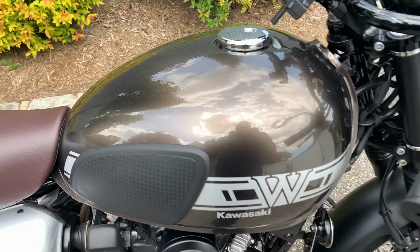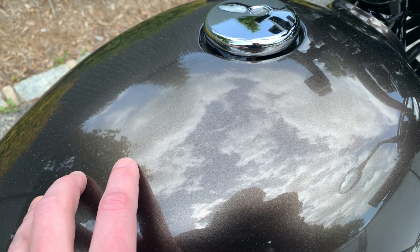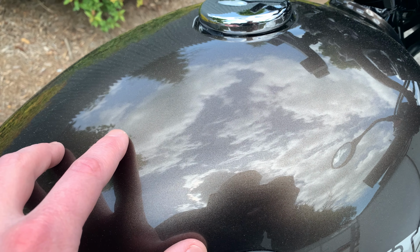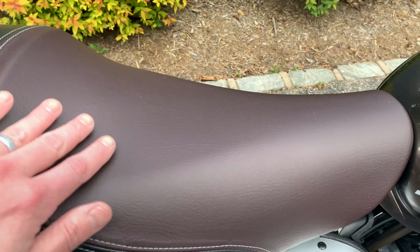The quality, the fuel tank. This is like a Galaxy Brown Metallic. I'm trying to focus here, but it's just so well done. It's so well put together. The paint's quality, just the whole finish is nice. Everything they've done, the leather seat, it all feels firm. It all goes together well. Nothing looks cheaply made. Nothing looks chintzy. It's just an amazingly well-built bike.